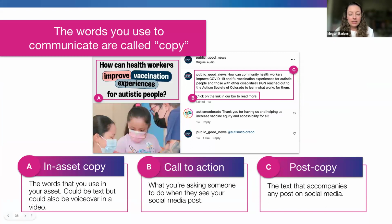So the words that you're using to communicate are called your copy. And I know we are speeding through the concepts here, so keep bearing with me. We're getting through a lot, but I think this is helpful. And there are 3 different types of copy, and you can see them diagrammed here on this post, which is from the Public Good News.